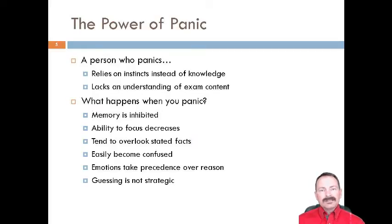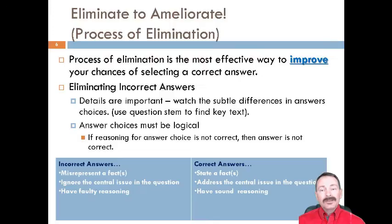So just read the question and only the question. Don't add any information to it. Don't make your own scenario up in the question. And then answer the question in your head from your knowledge. And then go find the answer that actually meets the answer that you've picked in your head. Don't panic.